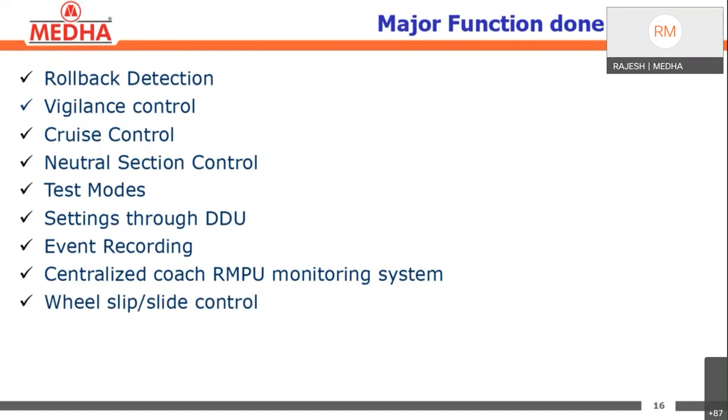And wheel slip or slide control. So in each and every traction motor, there is a speed sensor. The system continuously monitors all the wheel motor speeds, and accordingly it monitors the slip or slide control and takes the protection. But in these train sets, as the power is distributed across the whole train, there are generally no chances of wheel slip conditions. That logic is already taken into consideration by the TCMS.